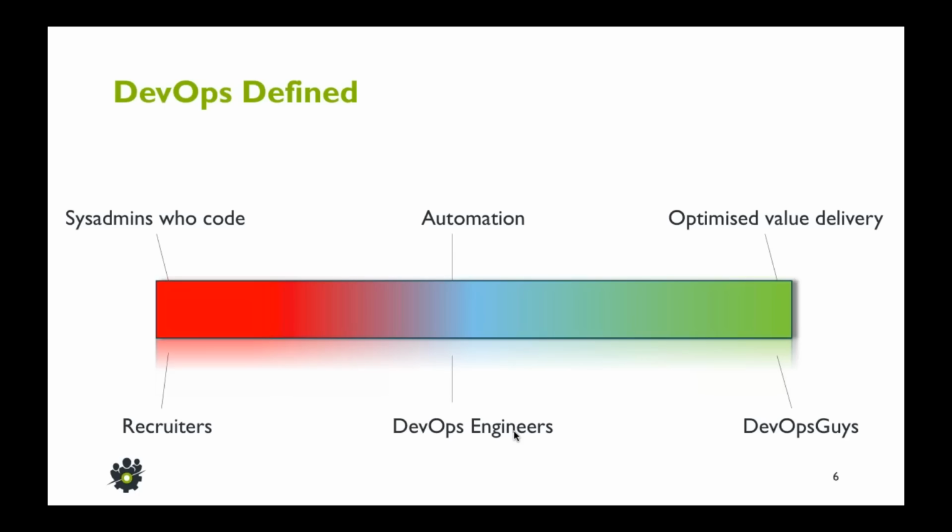We see it as optimizing value delivery across your whole end-to-end. And that includes your processes, your people, your tooling. But anyway, it's a lot broader than the sysadmins who code who are at the other end of the scale. Generally speaking, I think the most popular definition of what DevOps is somewhere in the middle there. Amazon have a very good definition of it, which just brings together people, processes, and tools. So that's quite a popular one as well.